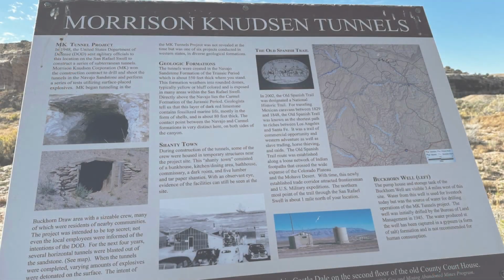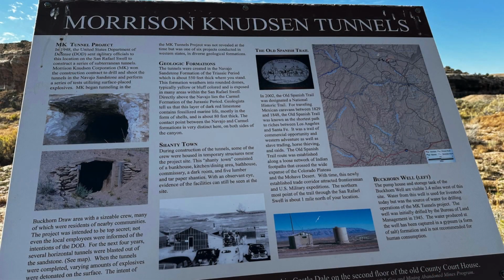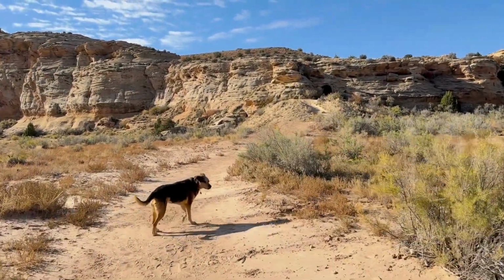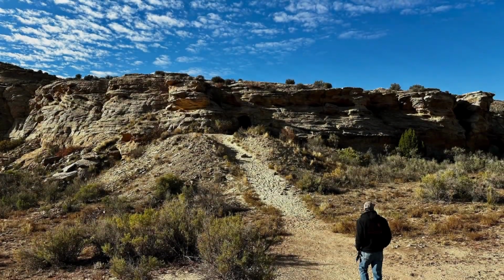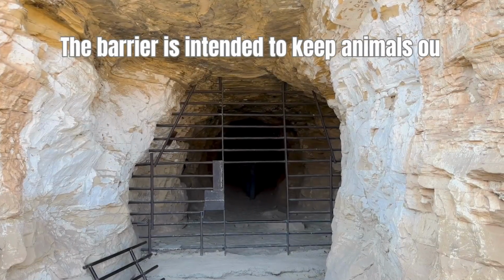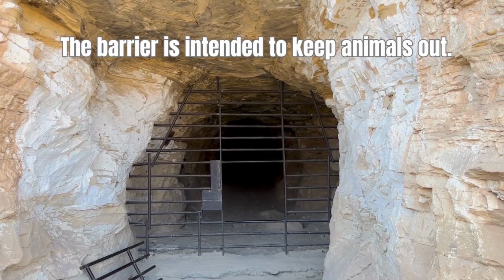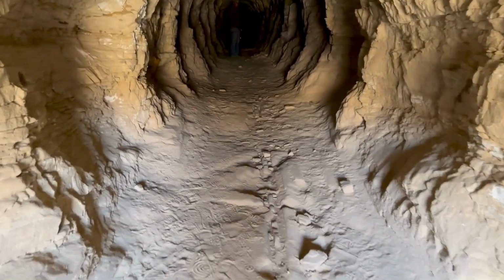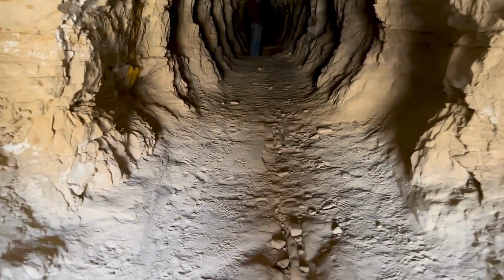Coming from the north, our first stop was the MK tunnels. These passages were hollowed out of the Navajo sandstone in 1948 under the orders of the Department of Defense. Need a flashlight? The idea was to use the tunnels to test the effectiveness of explosives on the surface. Workers lived in a shantytown for 4 years while the tunnels were under construction.